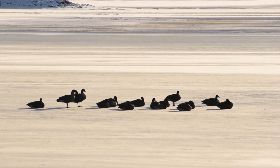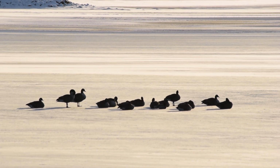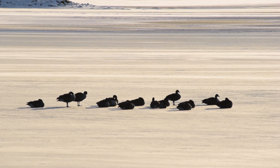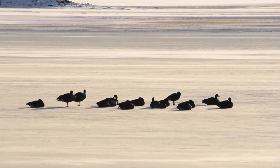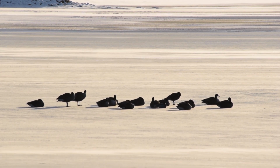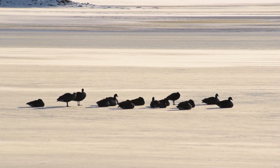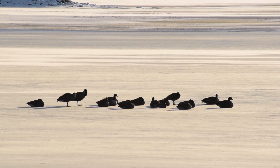So I've got the 50 to 500 on now. I'm just kind of hiding in behind some trees just to get out of the wind so that I get some steady shots. So what I'm going to do, got kind of lovely silhouettes of the birds with the sun in the background. I'm just going to sit here for 10-15 minutes out of the wind, keep my hands up, see if I can pick out some little shots.